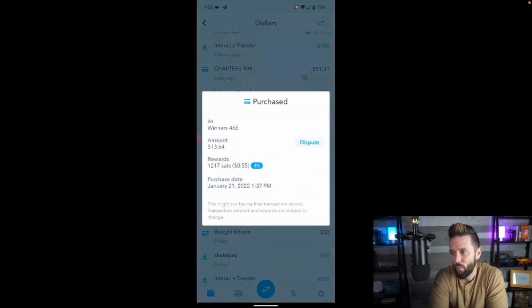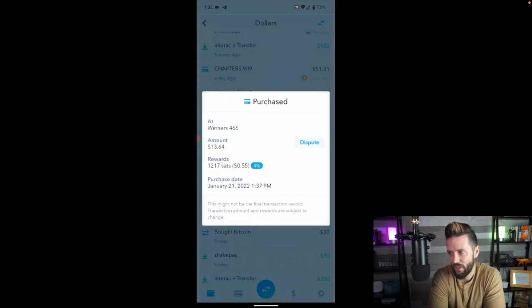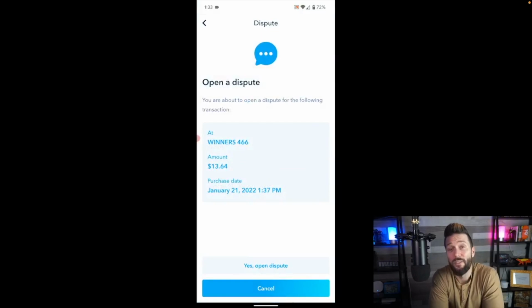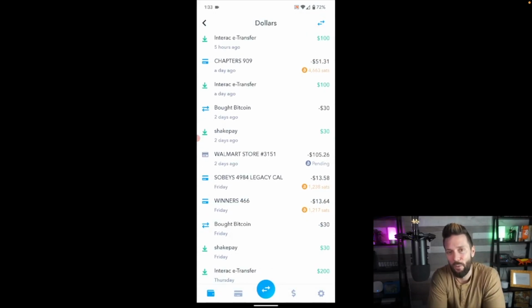But let's tap on one of the transactions here. I spent about $13.64. I earned 4% sats back, which is about 1,200 sats or 55 cents on that particular transaction. We can also see the purchase date and time, and we have an option to dispute the transaction. When I hit the dispute button, I can see again more details about the transaction, and I can choose to open a dispute. So if somebody was to use my card without my knowledge, that's how I would deal with that. But of course, I'll cancel that now. I don't want to dispute anything.